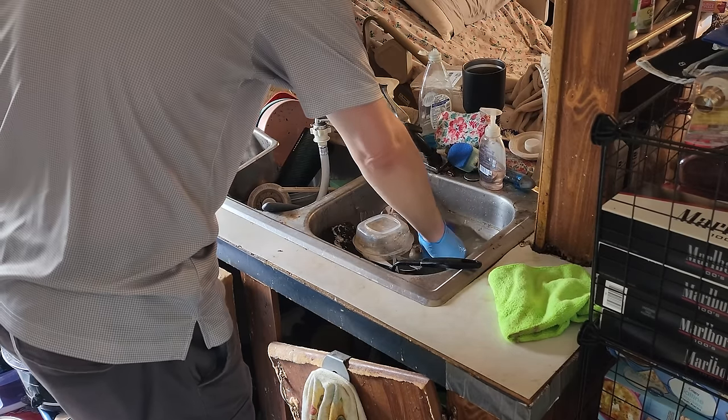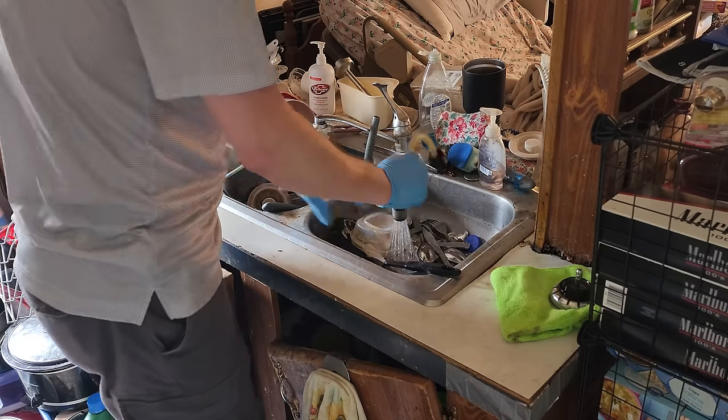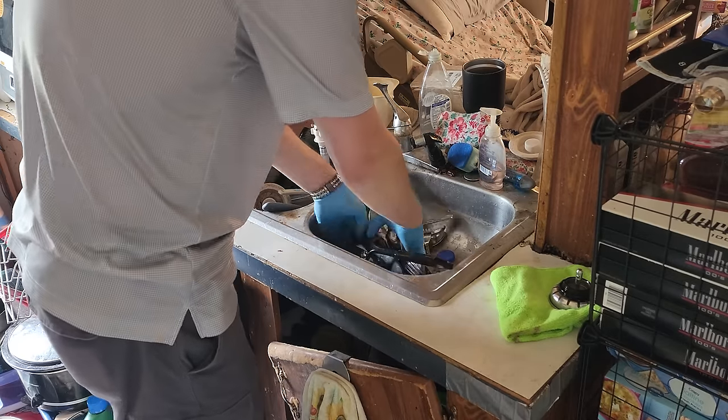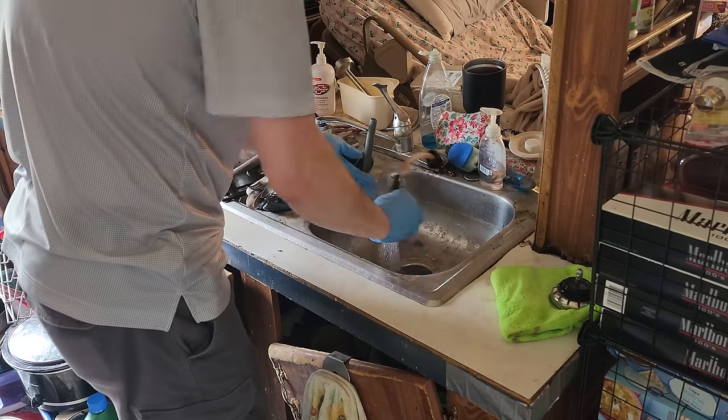One of them's hanging off. Really, if I had the time and the money to do it, I would actually tear out almost everything in this little section and rebuild it. And the smell on this sink was pretty bad. So I want to pull everything out. Notice how much silverware I took out of there.